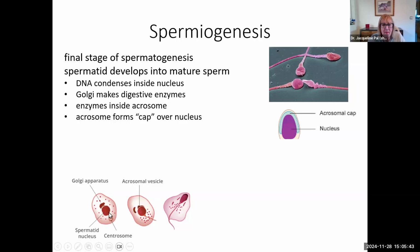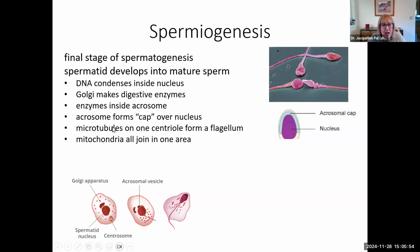At the same time, one of the centrosomes, the thing that shoots out the spindles to pull the chromosomes apart, in this case is going to use microtubules to form a flagellum. Yeah, the same thing is what makes the flagellum. Who knew? All right, and so it's going to start making a flagellum, which is going to get longer and longer. And the other thing that's going to happen is all the mitochondria in the cell are going to start congregating in one area, between the nucleus and the start of the flagellum.